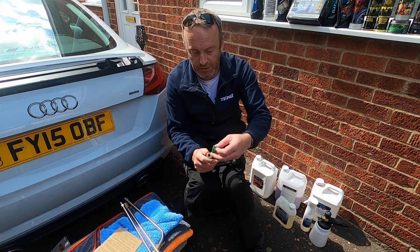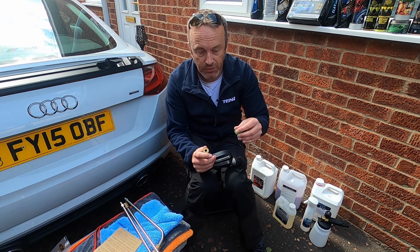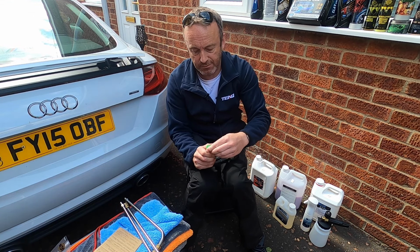Now, we reviewed this one, which is their trigger gun, and as you see, the quarter inch quick release system is so good. You get five of these in this one. I'll post the link, okay, and it's nice and easy.